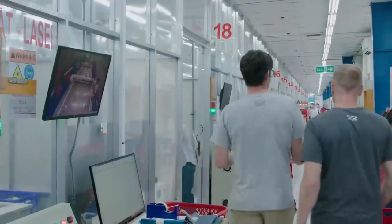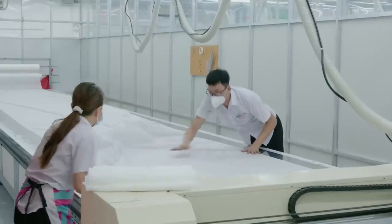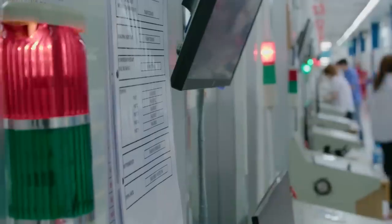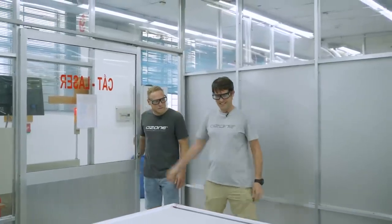Whoa, how many lasers can you have? Now we have 35 lasers in the factory. Wow. Yeah, so many rooms. It's amazing. All cutting one layer at a time, so it's very, very accurate. Wow, this table is absolutely massive.